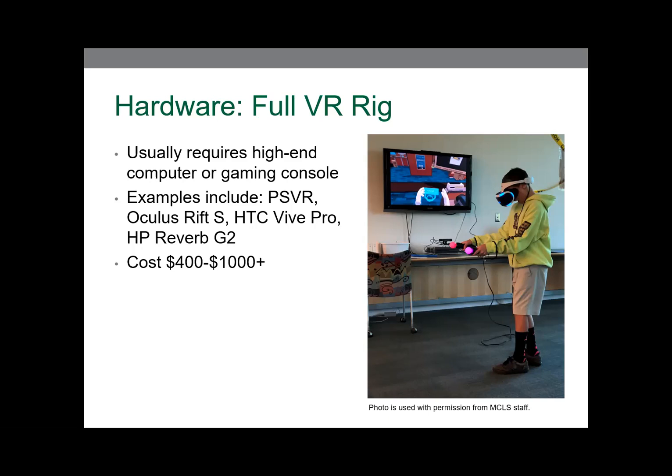What you're wired into usually requires a very high powered computer or gaming console because it needs to have a lot of energy and a lot of power. Think of it like a car with horsepower. It needs a lot of that oomph to have all those high quality graphics really immerse you in that virtual experience. So it can get very expensive. As you'll see here, we've got the cost for some of these experiences, and it could be anywhere from $400 to $1,000 plus. And when I say $1,000 plus, we're talking $2,000 to $3,000 as well. So a really great high quality experience does require a bit of money, but it is truly an amazing experience.